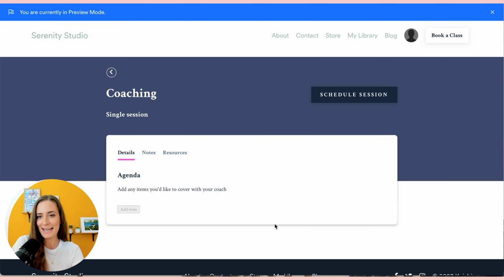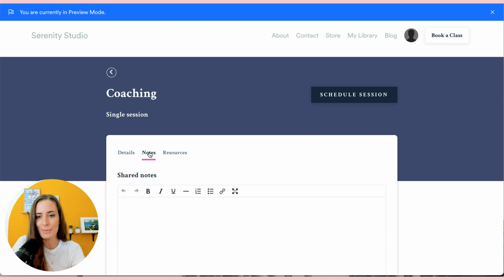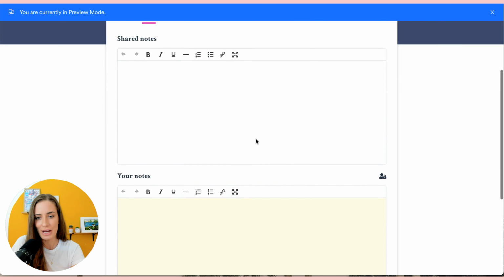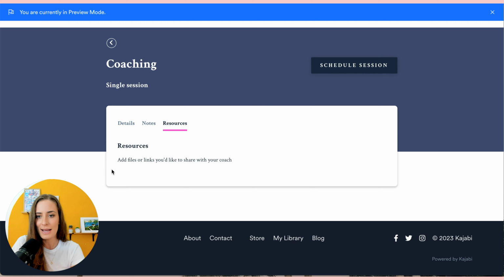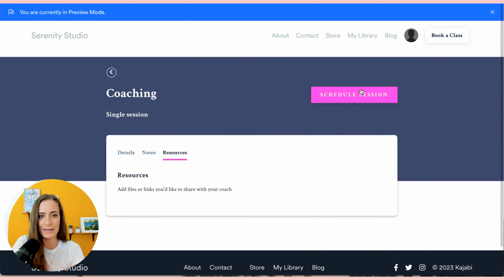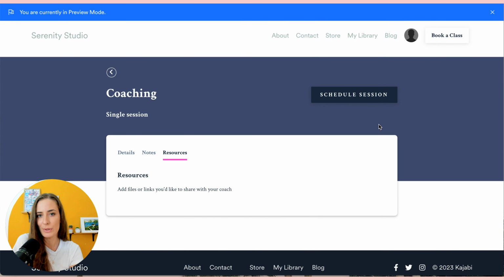Another thing I do like in Kajabi is the coaching product. So you can set it up where people can schedule in a session with you, and then it has a live room built into it. And then as you can see, they can add what they'd like to cover with you. Over here, if we click on notes, you can have shared notes and what your notes are. I feel like that's cool. Resources can be added here. So yeah, I think that's worth exploring as well.